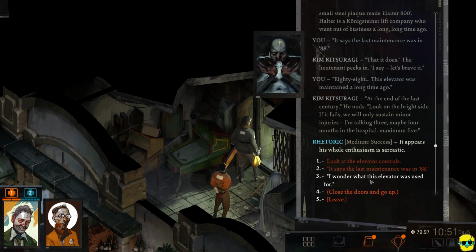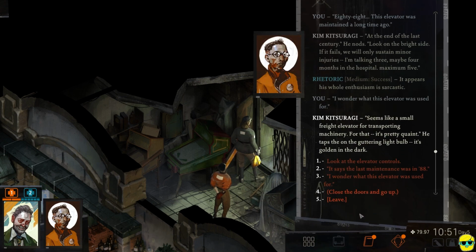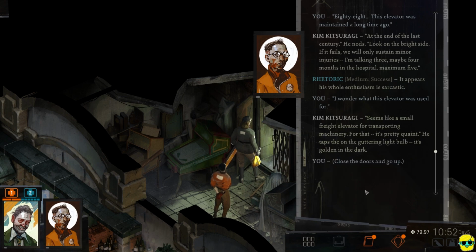I wonder what this was used for. Seems like a small freight elevator for transporting machinery. For that, it's pretty quaint. He taps on the guttering light bulb. It's golden in the dark. We're going in.